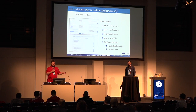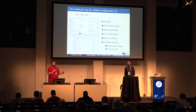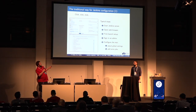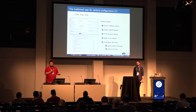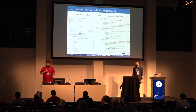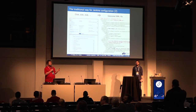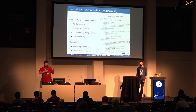Okay, then you log in to your running Jenkins instance and add some jobs, adjust the rest of the things, and that's all. Right? So what you are doing, you are mostly clicking on fields and checkboxes in the UI. Looks easy. But in the background, in the backend, there is this XML file generated. And you may already see what I'm referring to here, but let's be professional and let's discuss it.